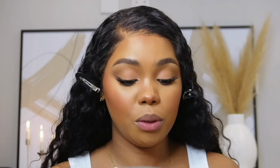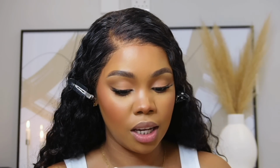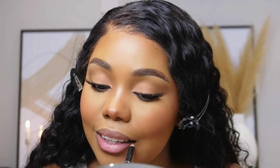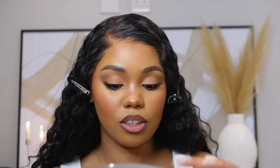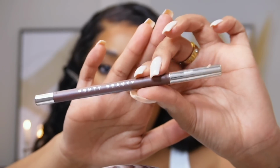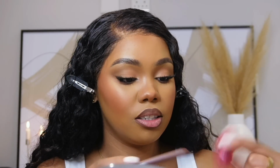Okay, lip combo time. My favorite part, another favorite step rather. I'm first gonna go in with the Rimmel Long Lasting Finish Lip Liner. This is in the shade Brownie Pie. Beautiful stuff. Then I'm gonna go in with the new Fenty Beauty liner in the shade Traced Out. That's what it looks like. I actually really love the packaging of these liners. I just need to sharpen it.